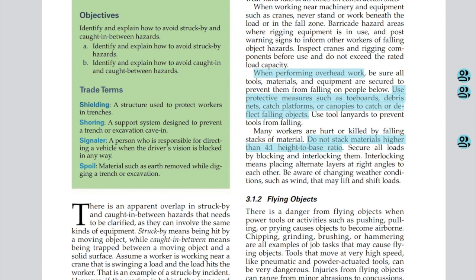Module 1, Section 3, struck by and caught between hazards. Objectives: identify and explain how to avoid struck by and caught in between hazards. Identify and explain how to avoid struck by hazards. Identify and explain how to avoid caught in between hazards. All right, we have 5 notes here.